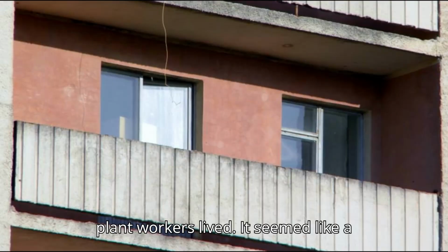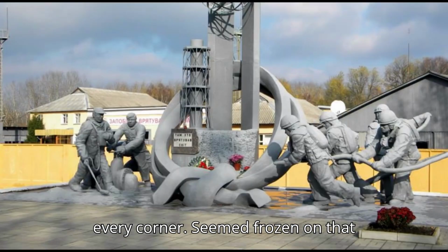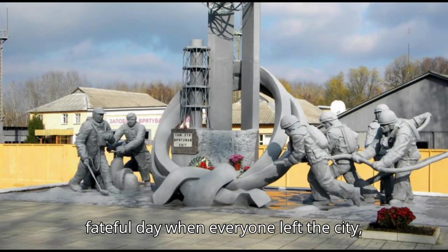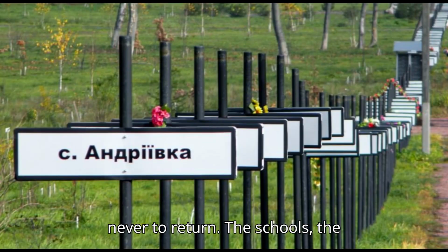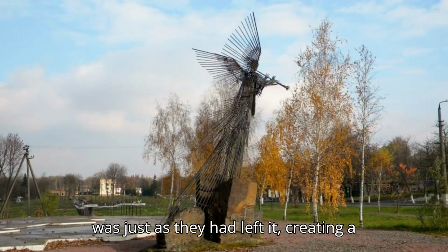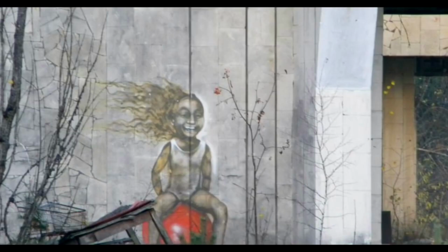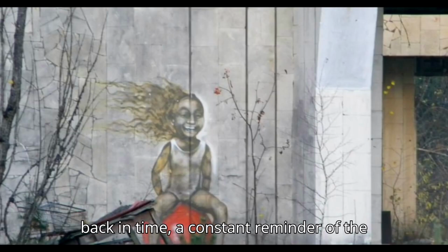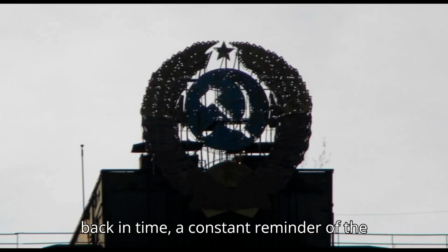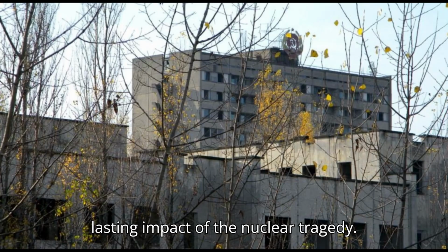Along the edge of the nuclear power plant, we finally arrived in Pripyat, the city where the plant workers lived. It seemed like a scene frozen in time. Every image, every corner, seemed frozen on that fateful day when everyone left the city, never to return. The schools, the amusement parks, the homes, everything was just as they had left it, creating a surreal and melancholic atmosphere. Walking through Pripyat is like stepping back in time, a constant reminder of the daily life that abruptly stopped and the lasting impact of the nuclear tragedy.